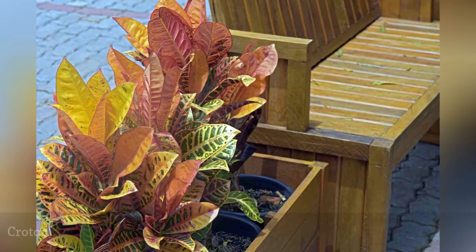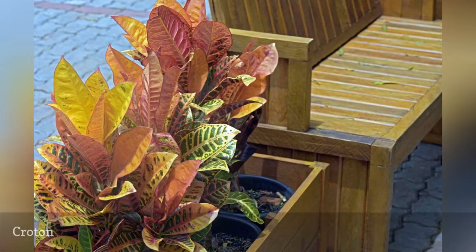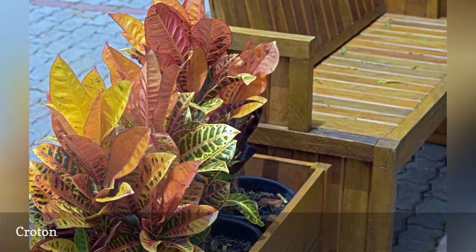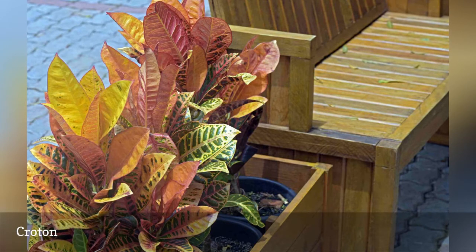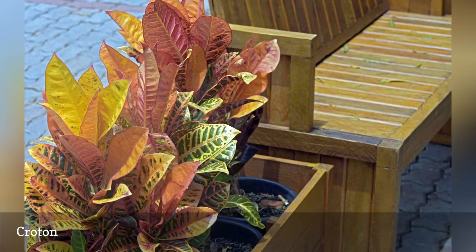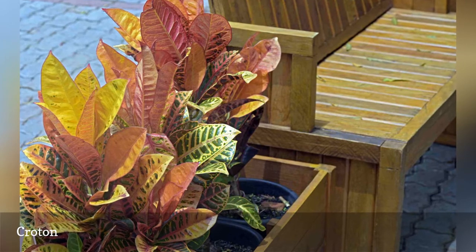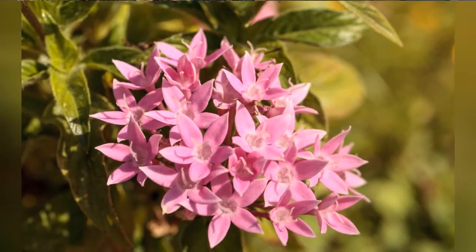You may see Croton plants, Codiaeum variegatum, in the houseplant section of the garden center, but they make excellent patio plants and will grow much larger with the sun and rain exposure of the outdoors. The leathery rainbow-hued leaves thrive in full sun and only require moderate watering.